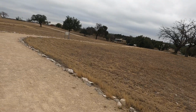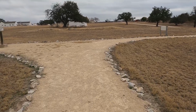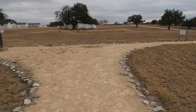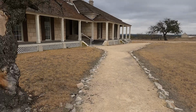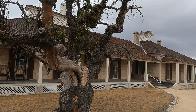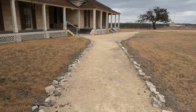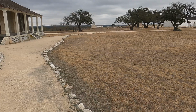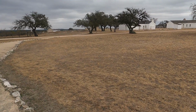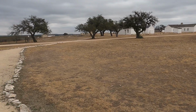We're going to walk around these old buildings and the fort itself. So, here we go. Look at this tree. Isn't this interesting? What an interesting tree, and I'm standing right next to it. Soldiers quarried some stone on site and cut native pecan and oak trees used for some of the fort's construction.